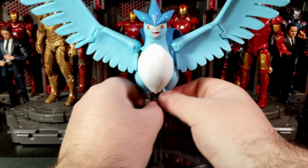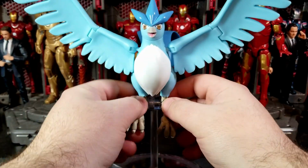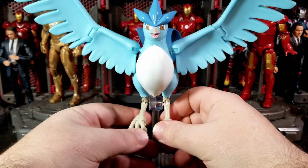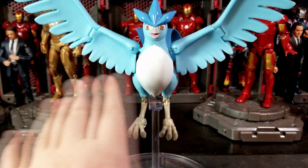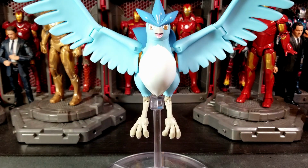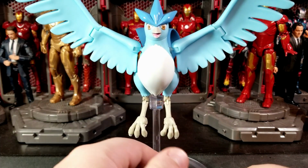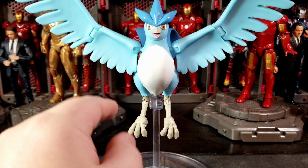For the price point of $20, this thing is phenomenal. I love it. It's definitely going to be replacing that other one in a Pokemon display, and I really am excited to use this thing in other places. I want to see some trainers so I could get some cool photos of a trainer walking up to this thing. But for a price point of 20 bucks, great figure. I recommend it. If you're a Pokemon fan, go out and get it.